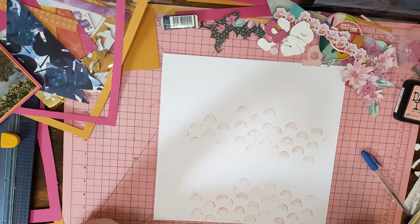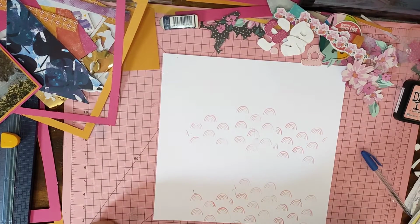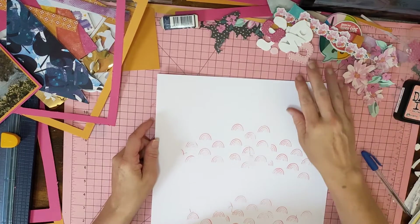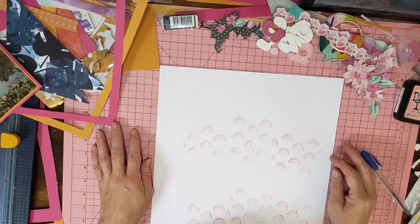Now, I'm going to be playing along to a point. I don't have anywhere near as much stash as some of these ladies, but I have some really old stash I want to get rid of before I buy anything new in regards to pattern paper. The only thing I will be buying throughout the year is a need, not a want situation. So if I'm running out of cardstock or coloured cardstock, then I'll purchase that, but pattern paper I won't. And we'll see how we go.